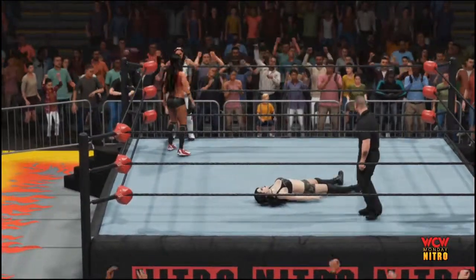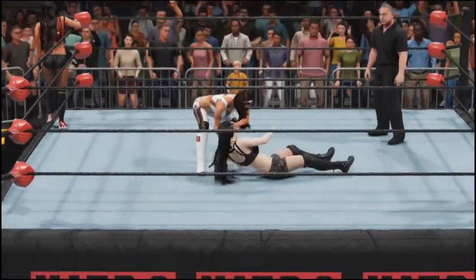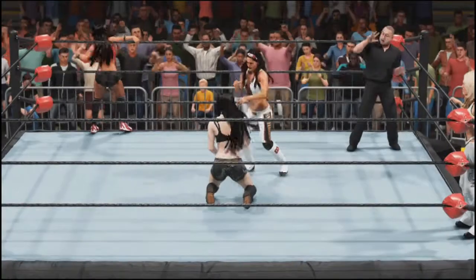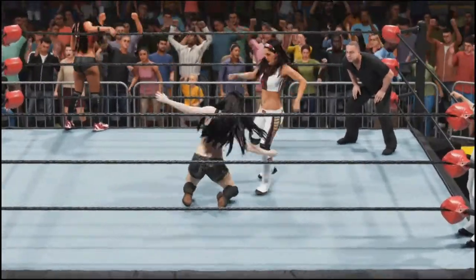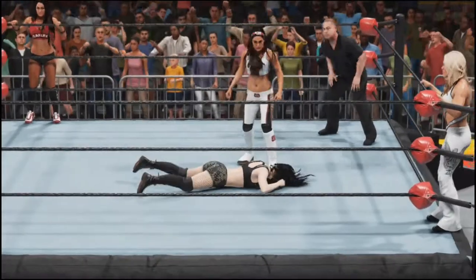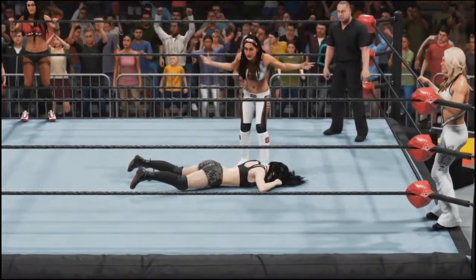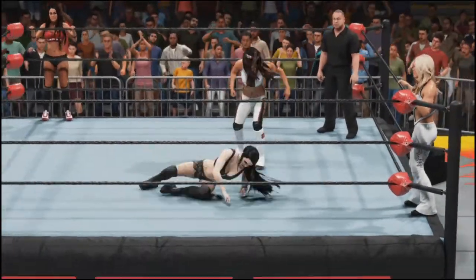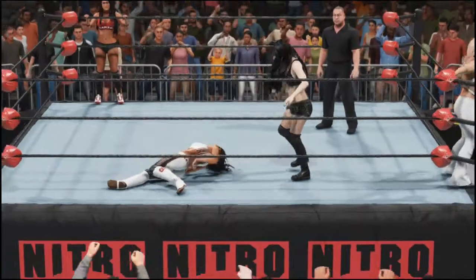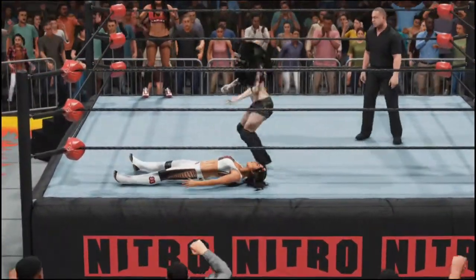Brie Bella makes the tag. Here comes Brie. Oh, those kicks look familiar. Yeah, don't they? The yes kicks from Brie Bella. Oh, incredible combo. That's how you put an exclamation point on the end of a match, guys. Now that was an impressive series of moves. Oh, an neckbreaker. Right to the spine. Ooh, nasty impact.